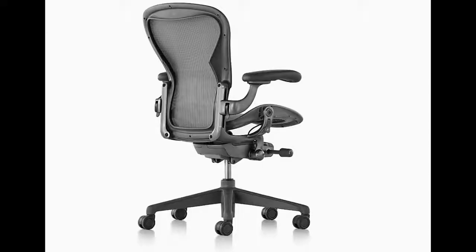I recently invested in the Aeron chair, which is great. It's not a panacea by any stretch of the imagination. You still need to constantly remind yourself to not crane your neck forward towards the screen, to have the screen at the right level, which is usually the top of the screen at your eye level. Look after yourself first and be mindful of your own sort of posture and working conditions before you disappear into the thing that you're working on.